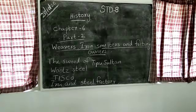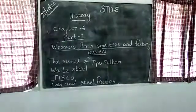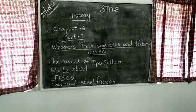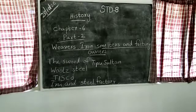The sword of Tipu Sultan and wootz steel. Can you see the sword of Tipu Sultan? Then we begin the story of Indian steel and iron by recounting the famous story of Tipu Sultan. He ruled Mysore till 1799. He fought four wars with the British and died fighting with the sword in his hand.